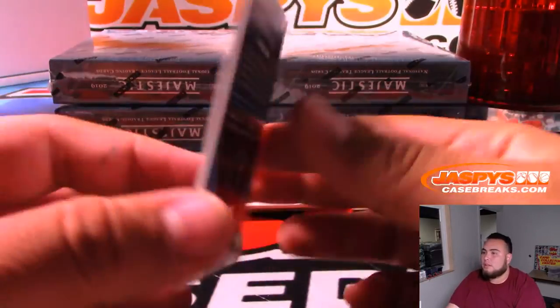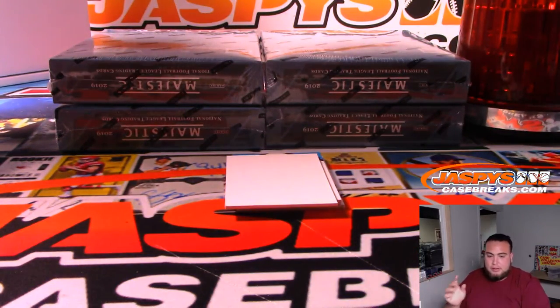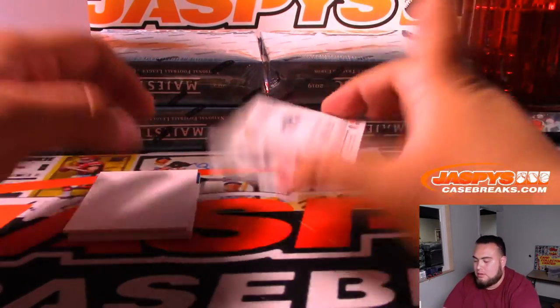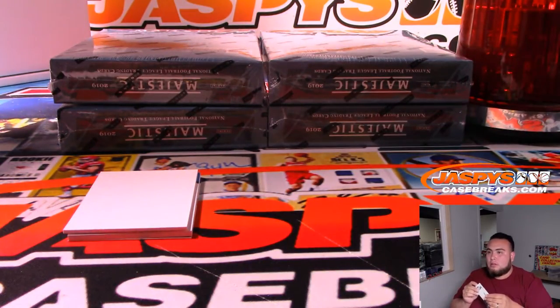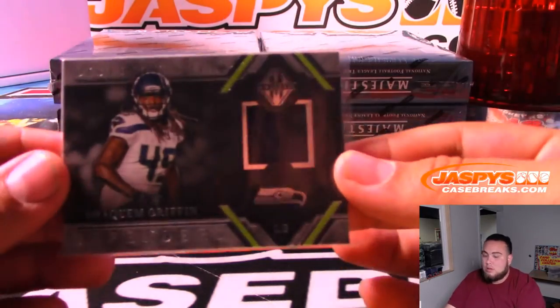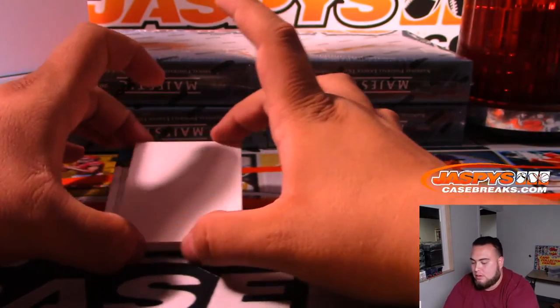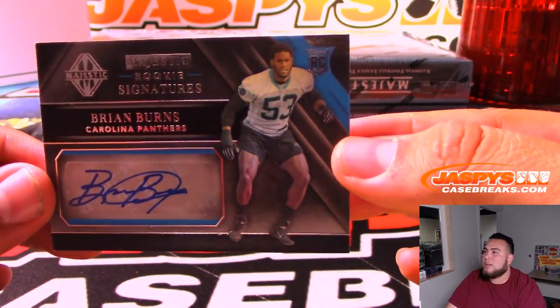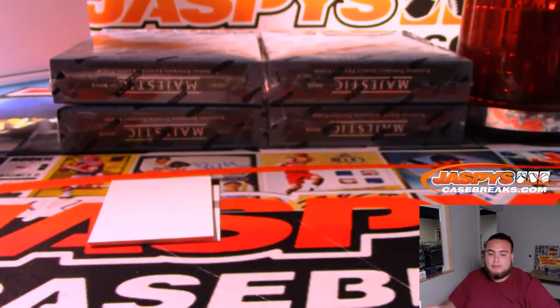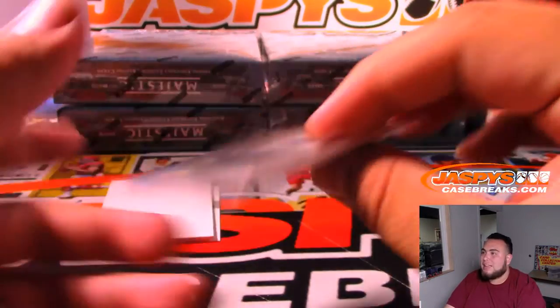All right, Luke Kuechly. 34 of 75. Panthers. Last by Mojo Travis. Seahawks. That is Shaquem Griffin. Seahawks, Brian Plant. And ooh, look at that. Last spot Mojo, Brian Burns. Rookie signature autograph. 40 of 99. Last spot Mojo striking.